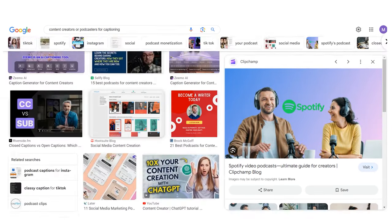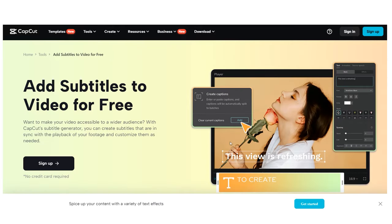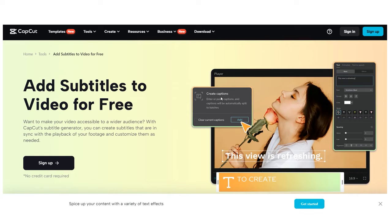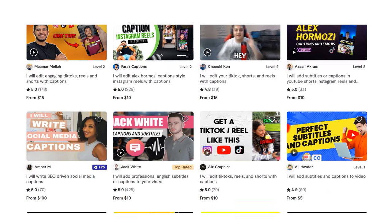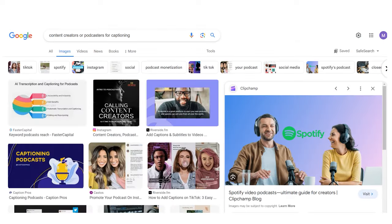In terms of difficulty, captioning gets a 1 out of 5 sweat drops. It's that easy. For earning potential, it's a 2 out of 5 stacks. While the pay might not be as high per project, establishing lasting partnerships could pave the way for a steady income stream. Let's dive into the fourth opportunity, which is product photos.